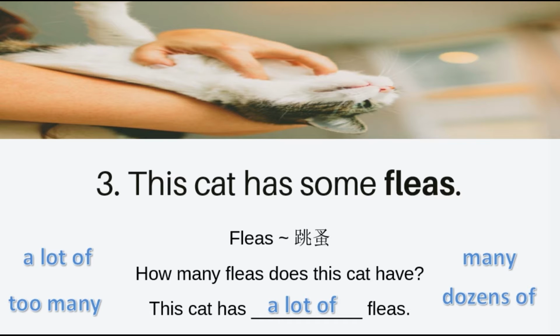This cat has a lot of fleas. This cat has many fleas. How many fleas does this cat have? Say it now.